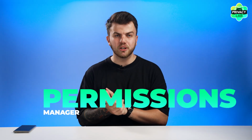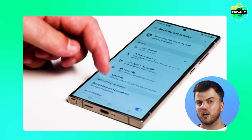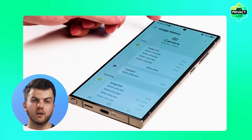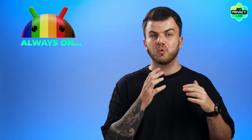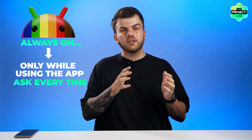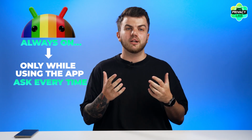First up, head to Permissions Manager. This is found in the Security and Privacy area of settings under the Privacy tab. Look through all the apps that have access to things like your camera or microphone, and if they're set to always on, switch this to only while using the app or asked every time. This means the app can only use the camera or mic when you're allowing it. Perfect if you don't trust the app in question not to be spying on you.